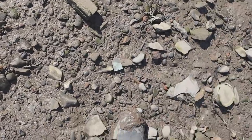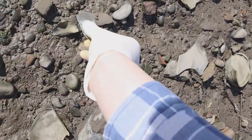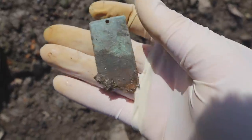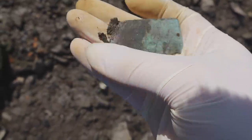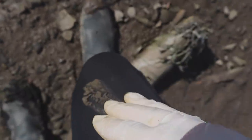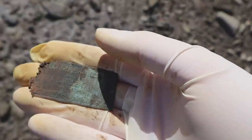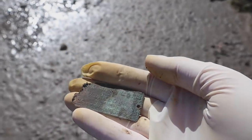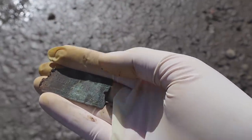But I just saw something down here, looks green. Oh, it looks like some kind of plaque. Oh, actually look, it is. Oh look, it's got words on it. Look, I found a metal plaque. It has words on it. I haven't read it yet.